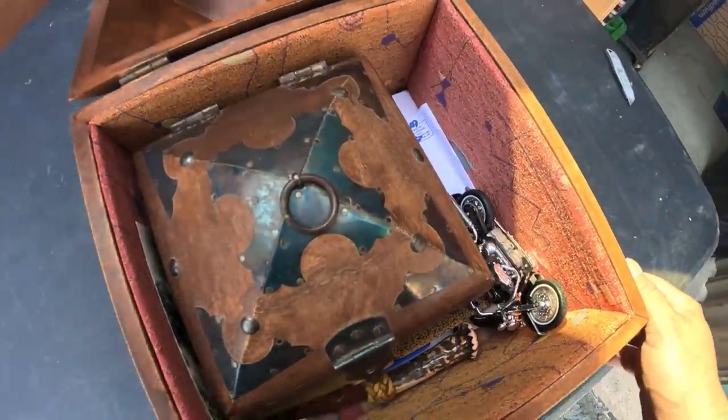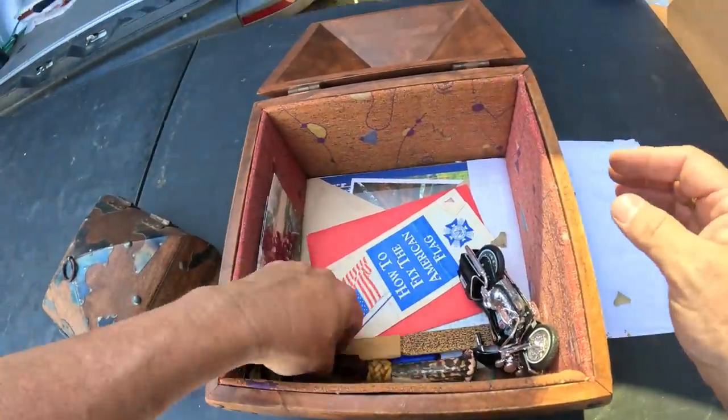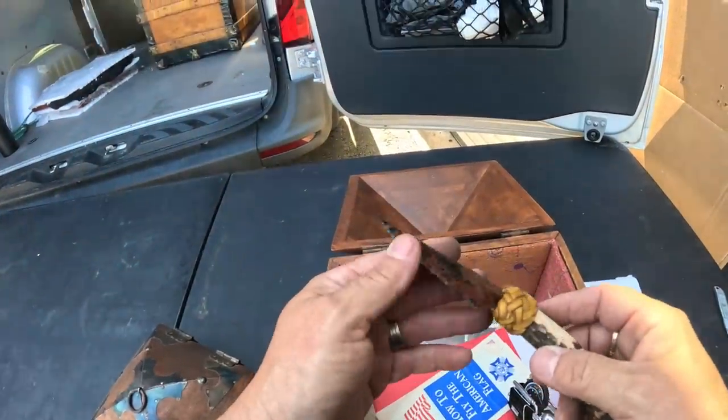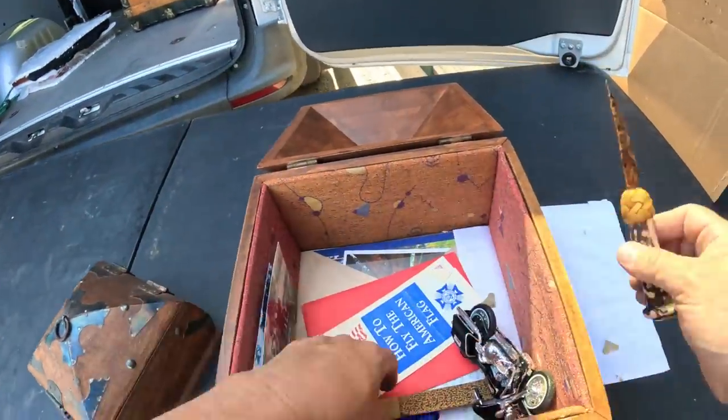Oh, interesting. So we got a little one. It's almost like nesting boxes. It's got his address there. This, what's that? It's pretty sharp. Looks like the tip might be off. Very interesting knife right there.